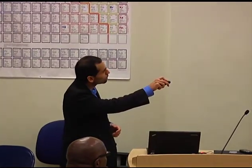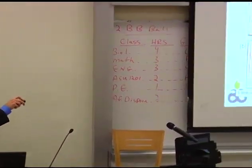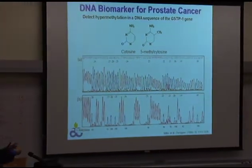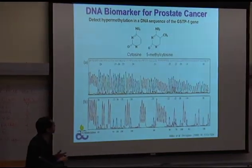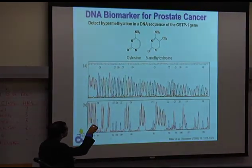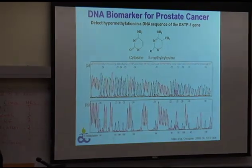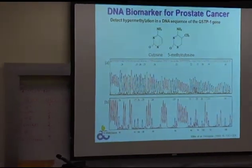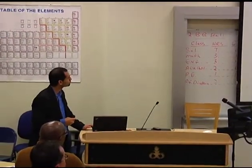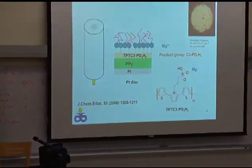So if I can pick up this short sequence, I don't necessarily have to detect the entire gene. All I'm interested in is maybe 27 bases of the gene, because this gene is incredibly large, hundreds of bases. If I can just detect this sequence, which would be methylated, that would tell me this individual is predisposed to prostate cancer. So how do we detect that sequence?